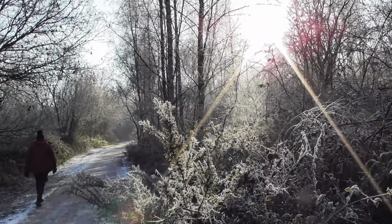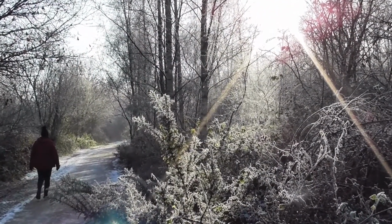But this old railway track takes us out to a spectacular place. Not many people know about it. A place called Conisborough Viaduct. An amazing structure, not much talked about, but actually the public can walk across that, and that's where we're heading now.